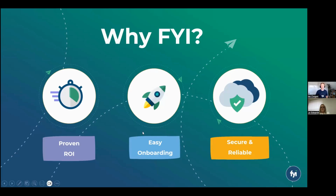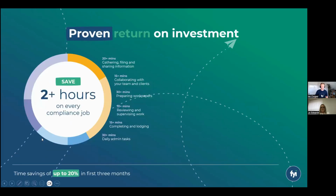Easy onboarding. We've spent ridiculous amounts of money to make this as smooth and seamless as possible. There are quite often reports cited that it's not the cost of buying software that people are most frightened of, or that is the biggest decision to make. It's how easy is this to onboard. And I've talked about the fact that we have spent a lot of money on that area.